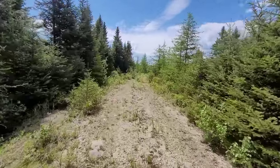Check out the culvert. Here's what it looked like before. Yeah, take a look at this riverbed. Look how little it's flowing. Barely anything. And here's what it looks like after. Quite the difference.